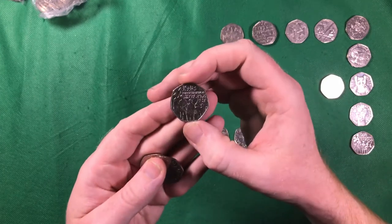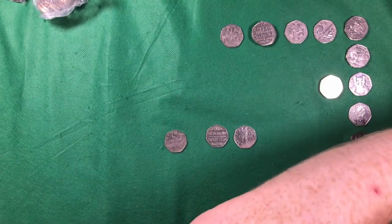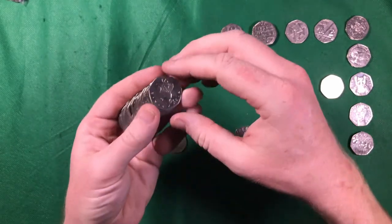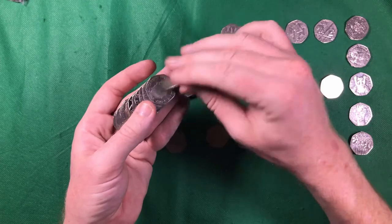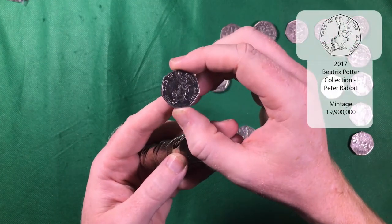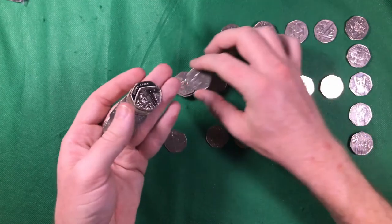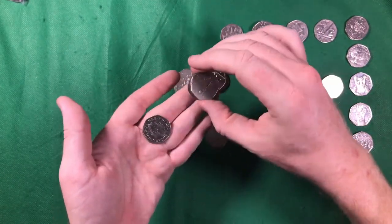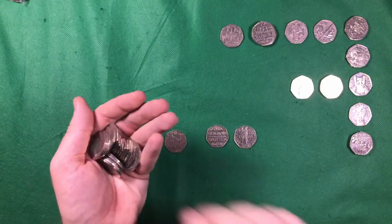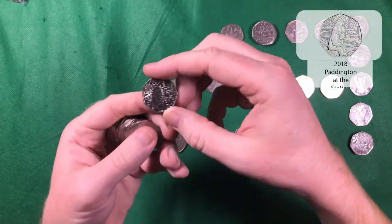And there we go, got another People's Act. And we have 2017's Peter Rabbit as well. So just one more to get, and then we've got the whole 2017 set. And there we go, we have a Paddington at the station.